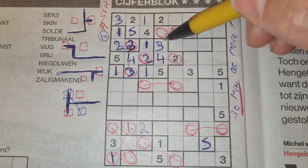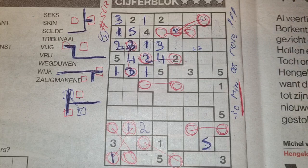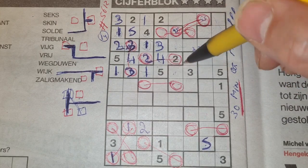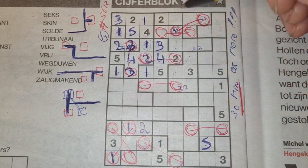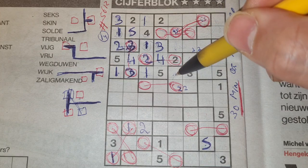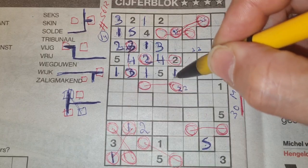These three boxes surround the 3 can be a 3. So 3 could be here, could be there. These two boxes can be a 2. So the 2 could be here, could be there. I think this box should be a 1 because it can be 2, can be 3, can be 4, can be 5. Yes, definitely a 1.